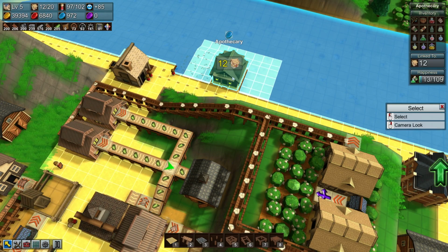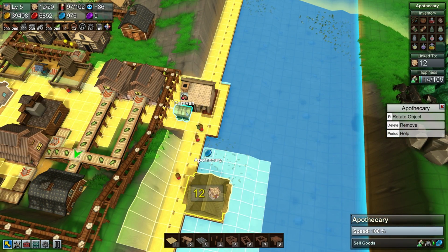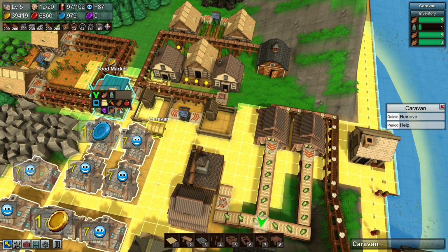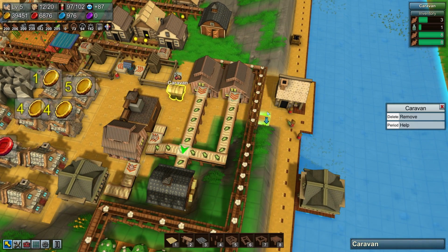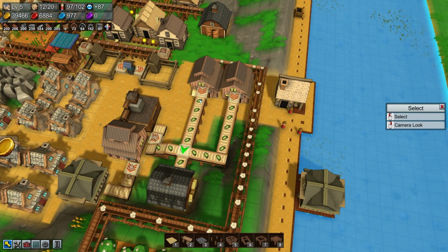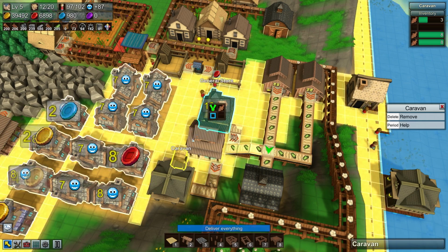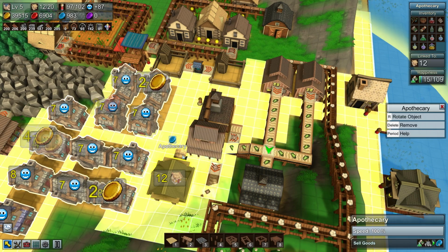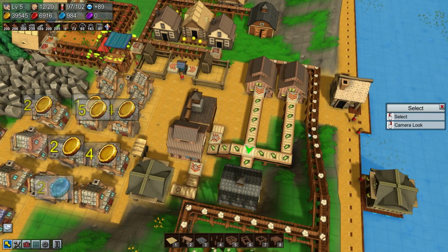So, how is the apothecary being served? Someone is just bringing along the ointment from over there. Okay. Well, you're picking up... Ooh, why are you carrying that? How about I just have you go over here first? You shouldn't be doing that. I only want you to take the fish. Did I actually put the fish in there? I hope not. No. Right, I only want you to grab fish and move them down there, please.